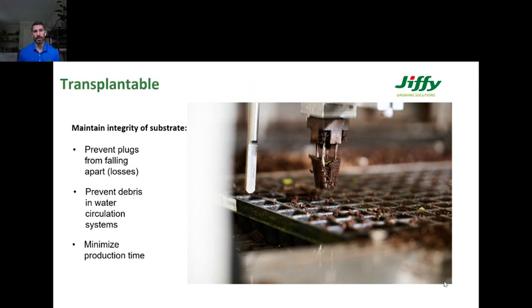And then minimizing production time. So I had mentioned just thinking about leafy greens within CEA, how quick that crop turn is, and moving from germination through production, you don't always have that good root development that I talked about. But if you can still move those seedlings and that crop through your system without worrying about whether that growing media is going to fall apart, then that's going to minimize your production time and you can get through more crop cycles faster. And ultimately, that's going to have an effect on a grower's bottom line.